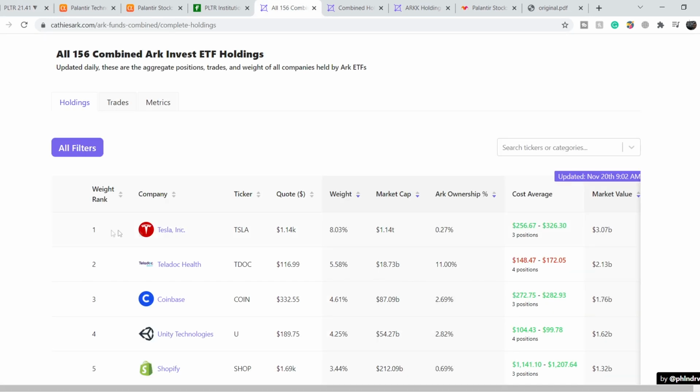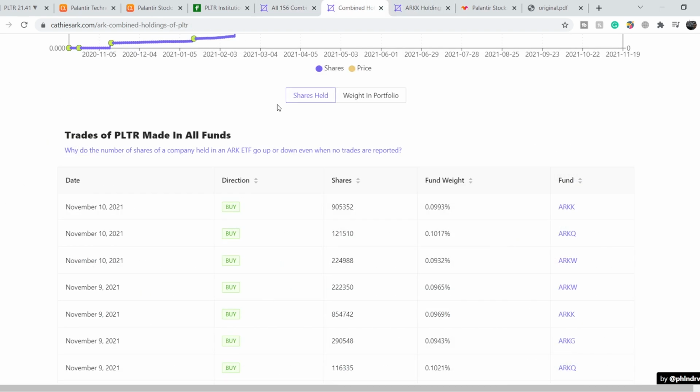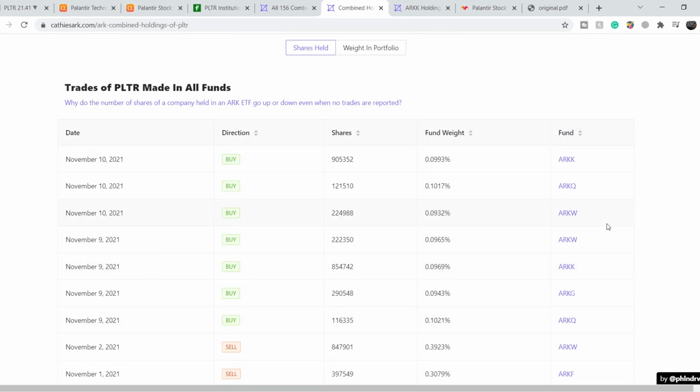And let me show you this information. We are on CATHIE.com, and this website tracks the activity of ARK Invest funds, one of the most successful funds on the market. And let me show you this. These funds heavily bought the shares of Palantir during the recent sell-off. And as you can see, on November the 10th, they bought about 900,000 shares. The next fund bought at the same time 121,000 shares, 225,000 shares, and all of the different funds are heavily buying these stocks. And you have to rely on this opinion at least as a part of your due diligence.